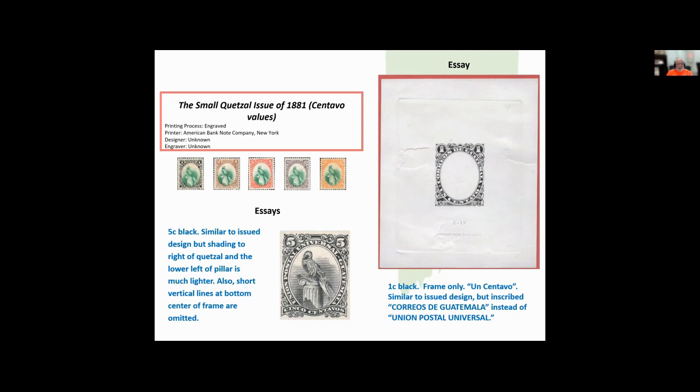So if we look at the first essays, we see one all in black of the 5 centavo, similar to the issue design, but the shading is different. The lower left of the pedestal is lighter, and the short vertical lines of the center of the frame are omitted. So this is an essay because it's not exactly as issued. Another essay is just of the frame itself, similar to the design that was issued, but instead of saying Union Postal Universal Guatemala, it simply says Correos de Guatemala. So I wonder, maybe this essay was issued before the decision to join the UPU, but it is valued in centavos.